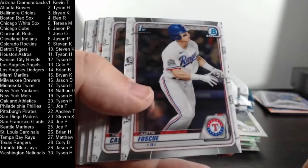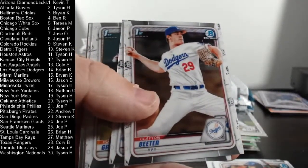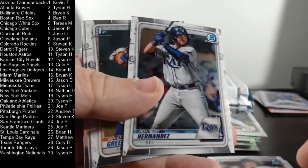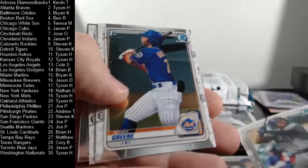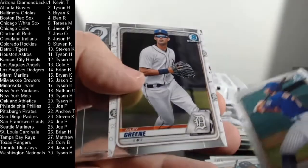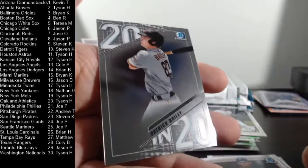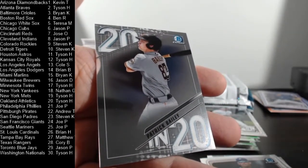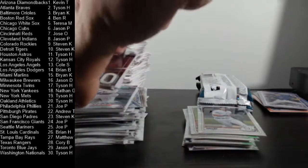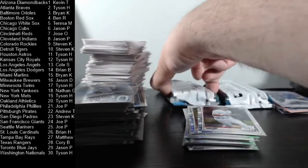And we have Foscue for the Rangers, Tristan Casas for the Red Sox, Clayton Beter for the Dodgers, Ronaldo Hernandez for the Rays, Isaiah Green for the Mets, and his buddy Riley Green for the Tigers, and our 2020 Patrick Bailey for the Giants. I believe one of our autos will last. Keep up the suspense.